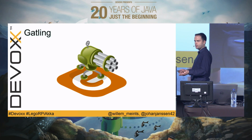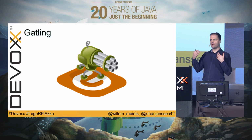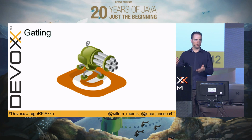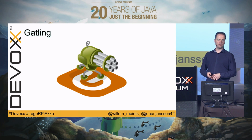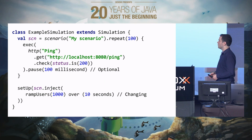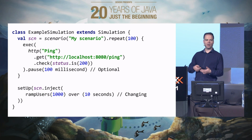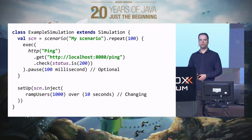Next to that, Gatling is really popular, so I won't give lots of information about it. Gatling is a performance test tool. If you want to know more about it, you can find a lot on the internet, but I will just show you what we did with it. So this is an example of how you do performance testing with Gatling. It's written in Scala, which is quite a nice way of testing.